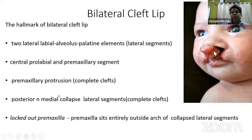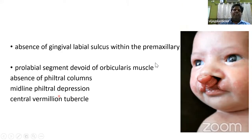The premaxilla is usually protruded in the bilateral complete cleft lip, and in the prolabium there is no muscle at all. There is posterior and medial collapse of the lateral segments. The lateral segments are completely collapsed posteriorly and medially. Locked-out premaxilla means the premaxilla sits entirely outside the arch of collapse. As both lateral alveolar segments collapse, the premaxilla totally locks out, and this is called the locked-out premaxilla. It is seen in bilateral cleft lip.